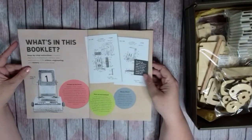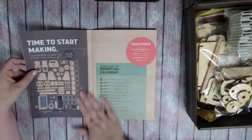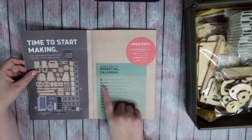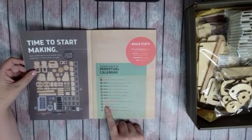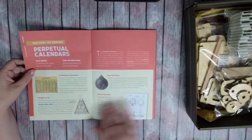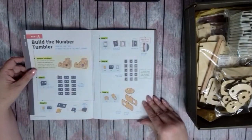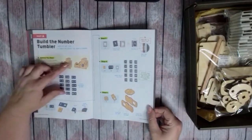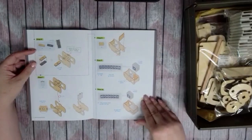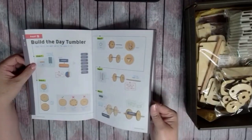What is this supposed to be? Maybe it says figure. That's cool. So then it gives you kind of an idea of all the parts. And then, this is great. It gives you the history, the instructions to build, behind the design, the science, five things, and then design challenge. So here it talks about perpetual calendars, the history of design, why we would want to have calendars, because they're kind of important. And then it talks about building the number tumbler. I wanted to say that slowly because I know if I said it quickly, I would have mangled it. And just how to put the whole thing together. And then building the day tumbler. These are really cool.